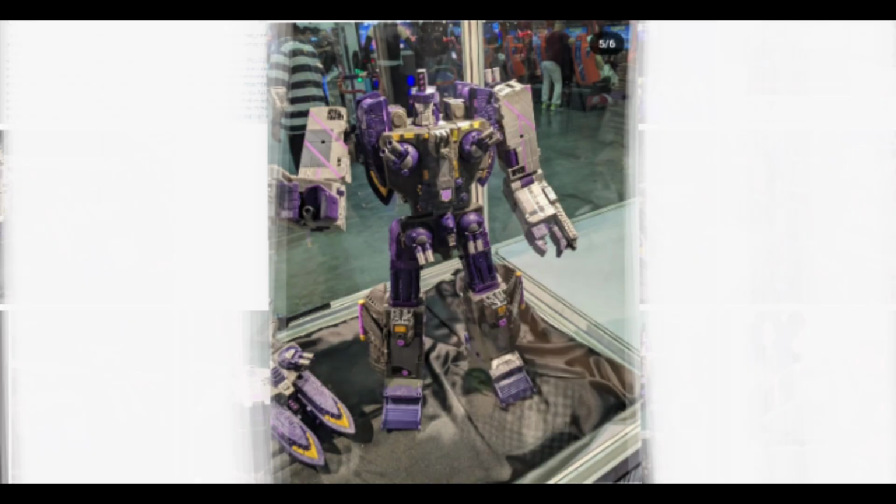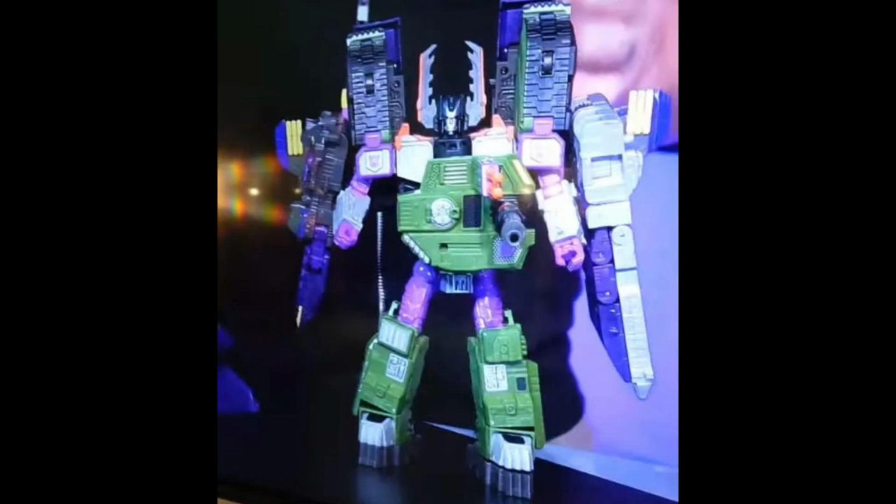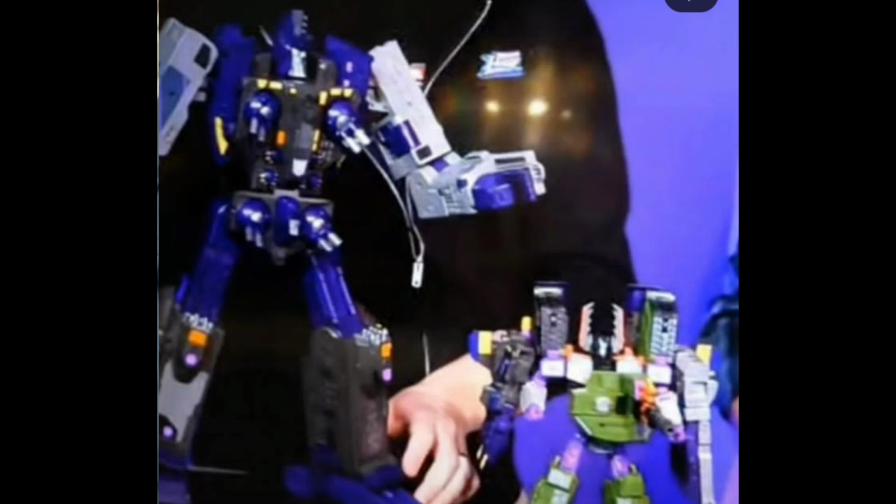They've been alright. Now, this figure also combines with Armada Legacy Evolution Armada Megatron. They actually did this in the show, so I'm wondering how that's gonna work. How is it gonna combine? Is the whole figure gonna combine with him? Is it just a part? So we'll have to wait and see for that.